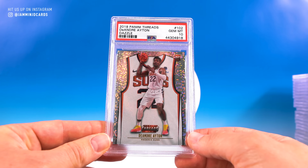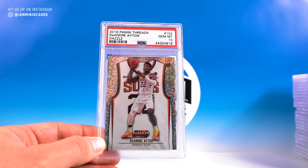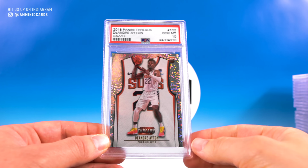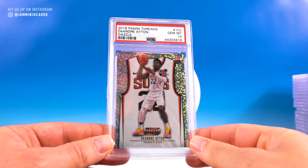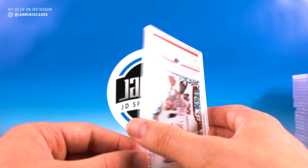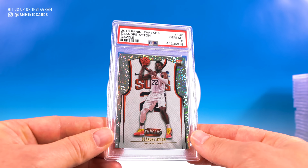Dazzles, these were sweet from 18 Threads. I saw at Walmart just the other day 4 blasters of this still available. I thought about buying them just because these Dazzle cards are beautiful. I definitely like it. So here's an Ayton. I had a bunch of them, but this was the only one that I thought would get a 10. So the other Dazzles, they just didn't have it for me, but was happy to get at least one. It's a cool card. Digging on that.